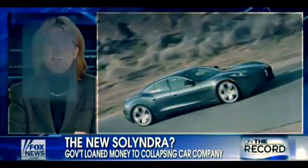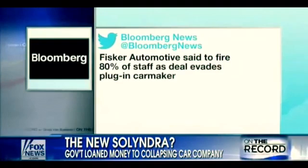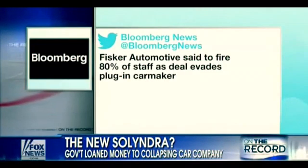May be preparing for bankruptcy. The company is backed by the United States Energy Department. That means, of course, taxpayers, and they could be on the hook for $192 million. And today, Bloomberg News tweeting, Fisker Automotive said to fire 80% of staff.